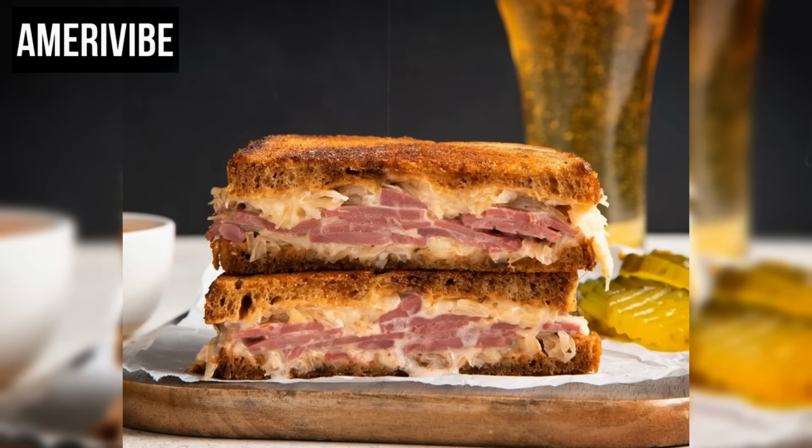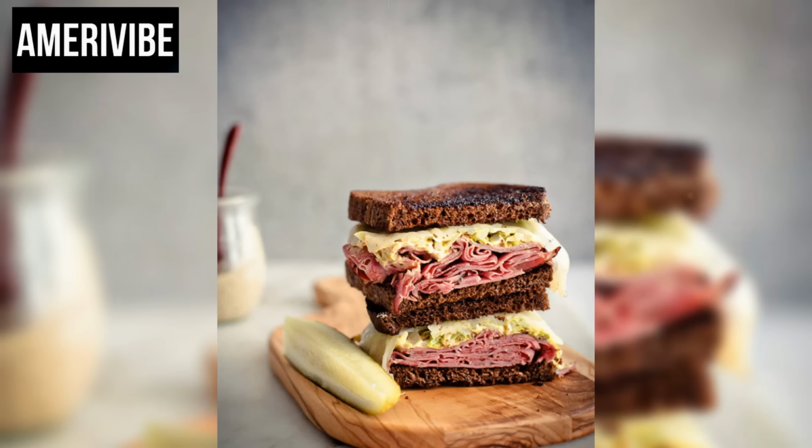This sandwich is a perfect example of comfort food, providing a warm, satisfying meal that's both flavorful and filling. It became particularly popular in diners and cafes, where it was often served as a breakfast or brunch item, though it's hearty enough to be enjoyed at any time of day. Despite its humble beginnings as a way to use leftovers, the corned beef hash sandwich has earned a place as a beloved classic in American cuisine, appreciated for its simplicity and depth of flavor.